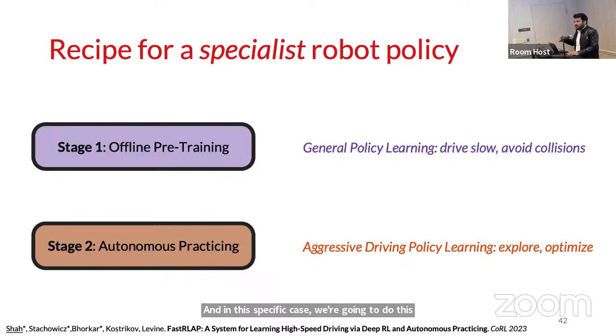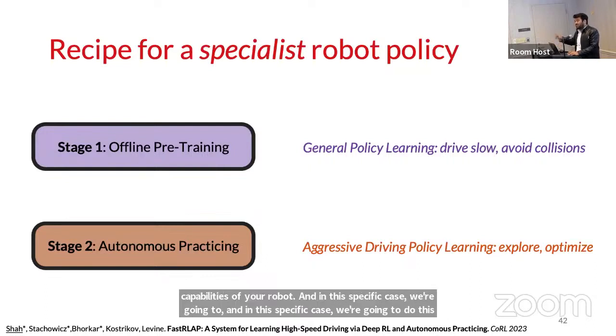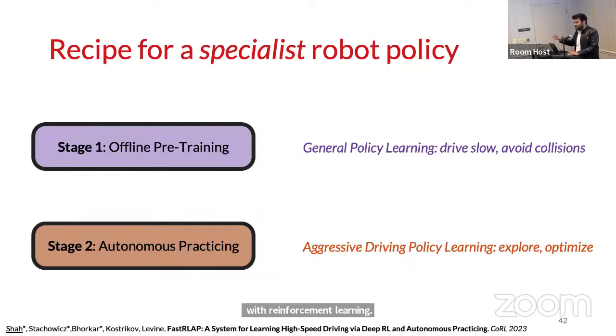So we define the task, which is going really fast. Your reward signal is your normalized speed across the loop, something like that. And the thing you're trying to drive down is your lap times. So you want to go as fast as possible without colliding. And you're starting with something which is kind of collision free.